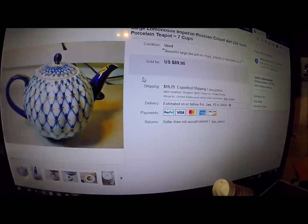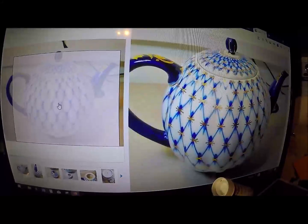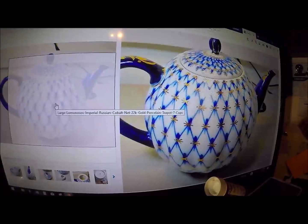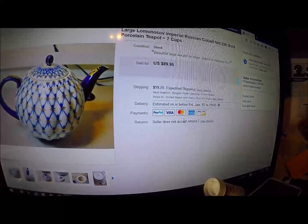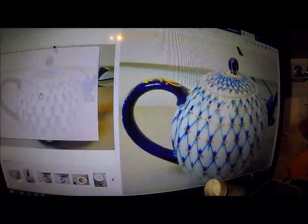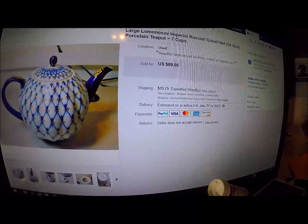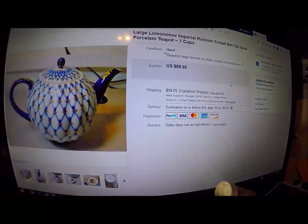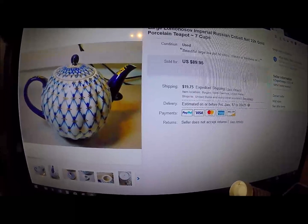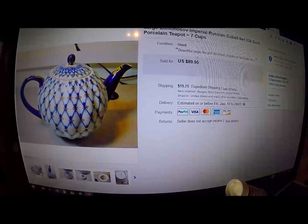Alright, this came from the doll unit. This was the large pot. I don't want to say this went to Russia, or went to Scandinavia, or something like that. But 90 bucks for one picture, and shipping and handling. I sold a bunch of pieces in December from this set, so it was cool. Doll unit is always paying off.